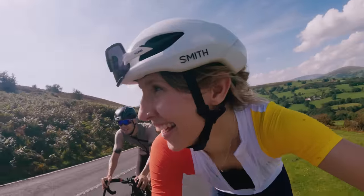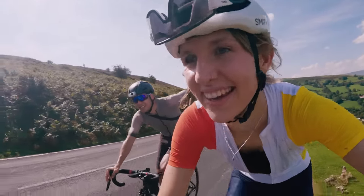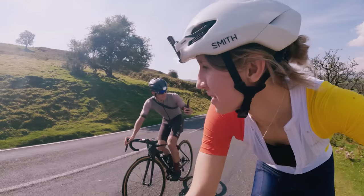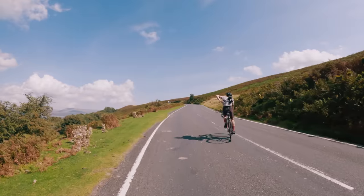Absolutely incredible scenery. I can't believe that we've been so lucky with the weather. That is some Spanish weather that I've brought with me. I just need to get into a good rhythm now, halfway up this massive berg.